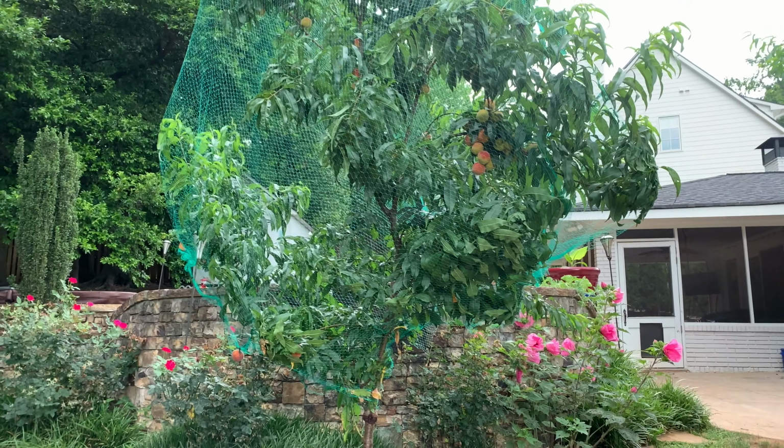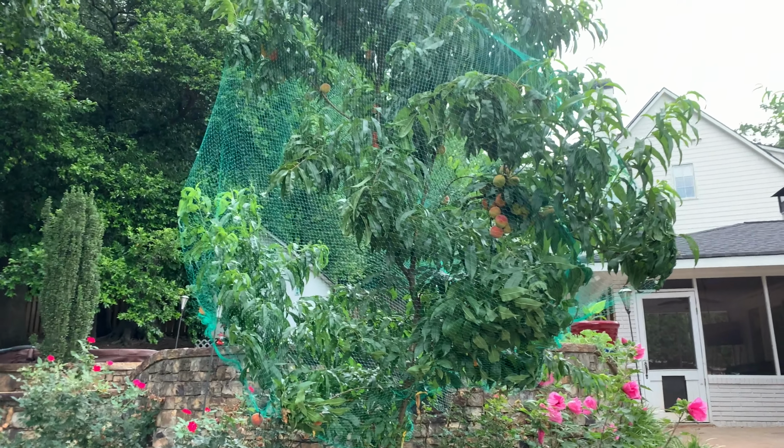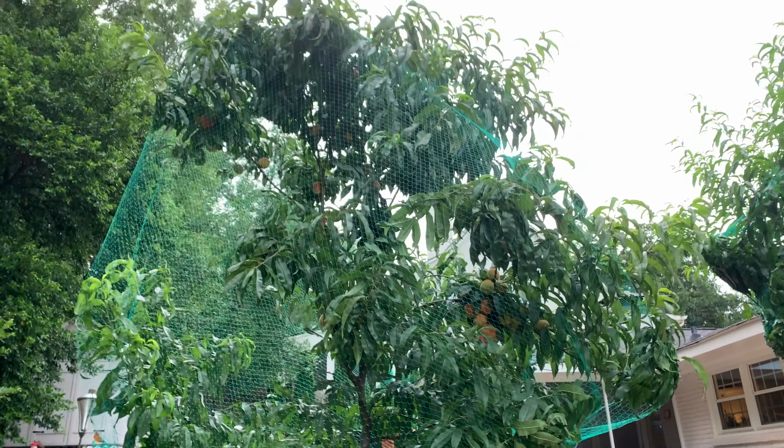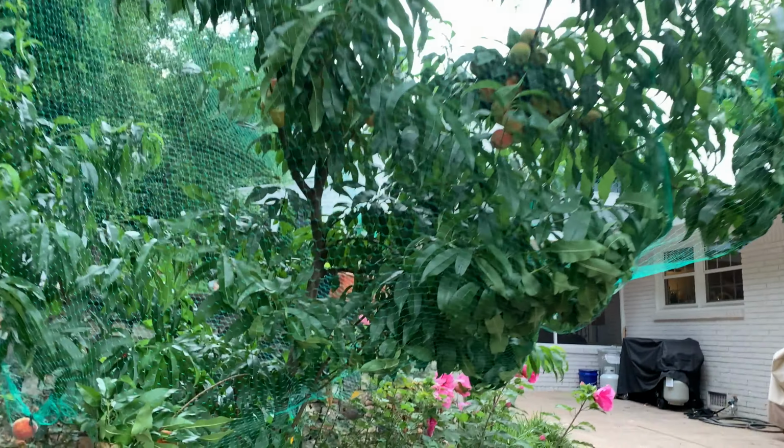I want to give you guys a quick update on how the peach trees are doing. Take you over here. If you remember a couple weeks ago, we posted a video talking about how you save your peach tree from animals, birds, squirrels, really anything getting your peaches. And so we put this netting over them, and believe it or not, it worked beautifully.